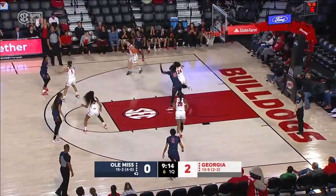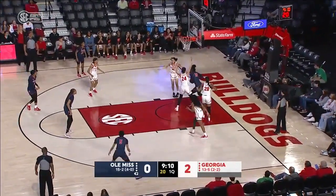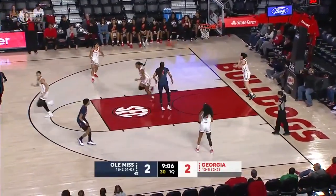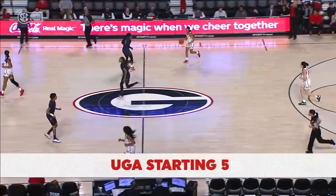Seven on the shot clock. Taylor goes inside to Scott. Actually, that's Singleton. Singleton missed up close, and then she scoops it in off the backboard. Tyia Singleton, first points of the game for the Rebels. She averages 7 a game.